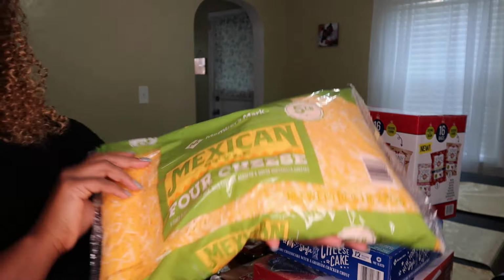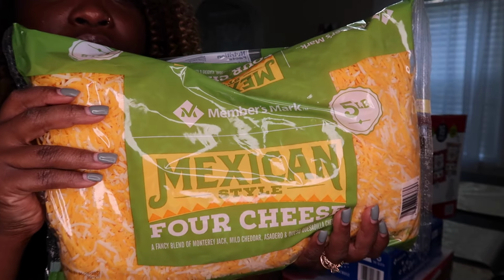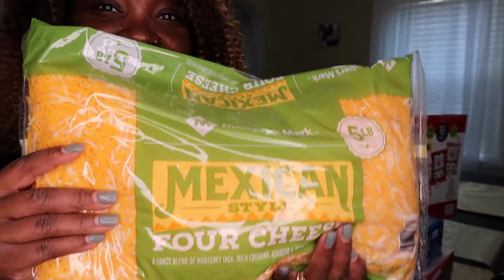And then I got this huge bag of Mexican blend cheese because I use cheese a lot, but I plan on making macaroni and cheese for Thanksgiving. So I thought that getting this big bag would benefit me because I like a lot of cheese in my macaroni and cheese. I don't know if you like cheesy macaroni and cheese, but I love a bunch of cheese in my macaroni and cheese. So, hence the big bag. This is a 5-pound bag of cheese. All of this is not going in my macaroni and cheese. I'm gonna have some of this just for the things that I cook before Thanksgiving and after Thanksgiving too. So, yeah.